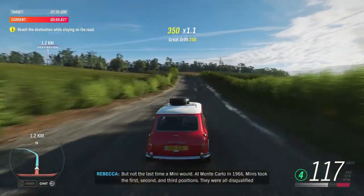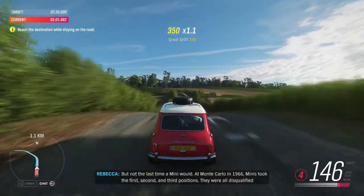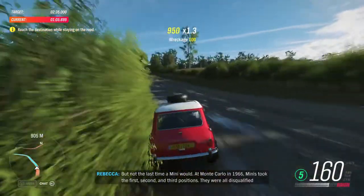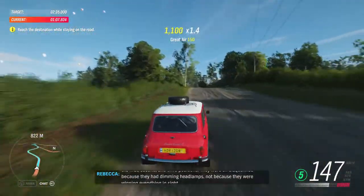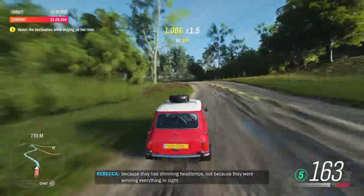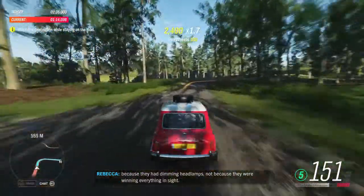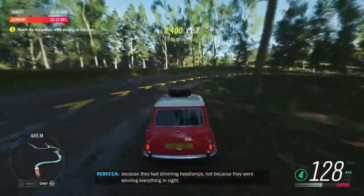But not the last time a Mini would. At Monte Carlo in 1966, Minis took the first, second, and third positions. They were all disqualified because they had dimming headlamps. Not because they were winning everything in sight.